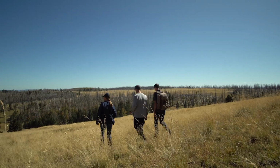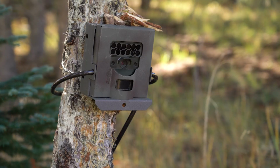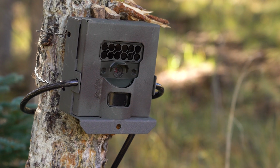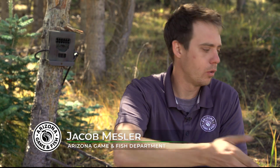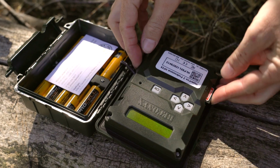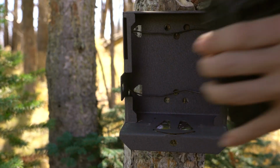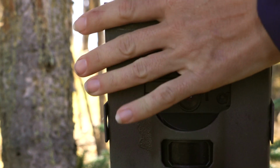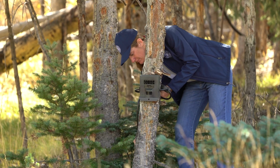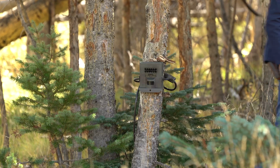We mostly like closed Forest Service roads, game trails that are pretty distinct, because wolves are just gonna travel the easiest path they can. And you can see this camera is facing out towards the meadow on a very distinct game trail where elk are, wolves are, as their major prey source. This is to determine the feasibility of using camera traps as a method for estimating abundance and determining population size.